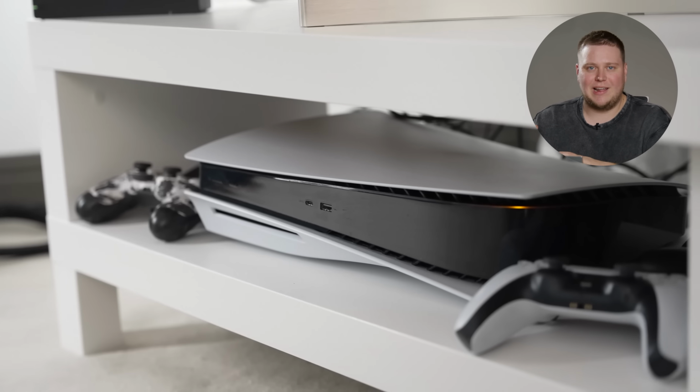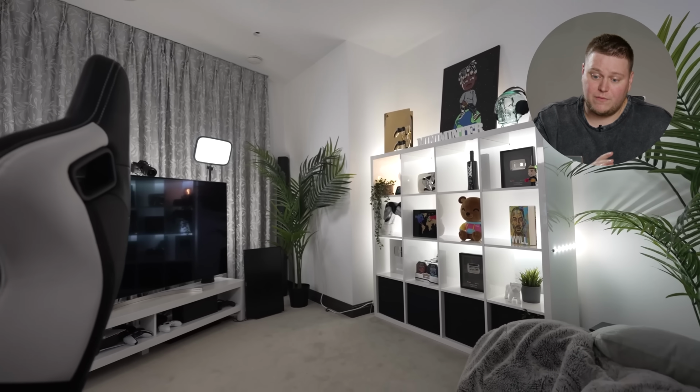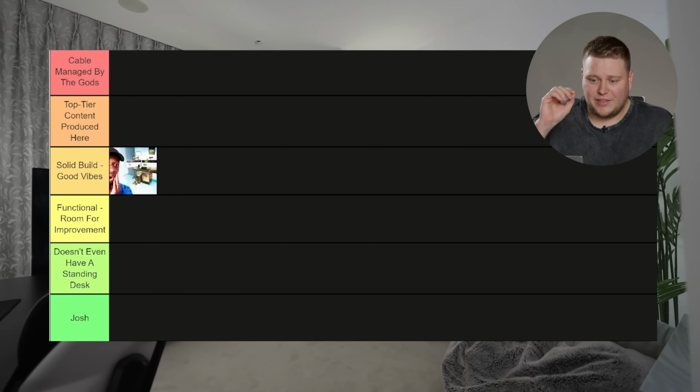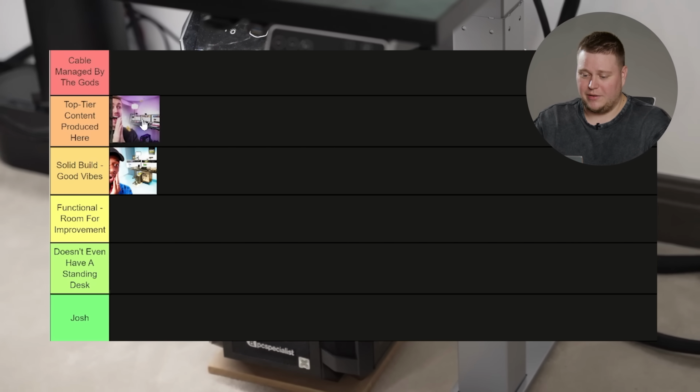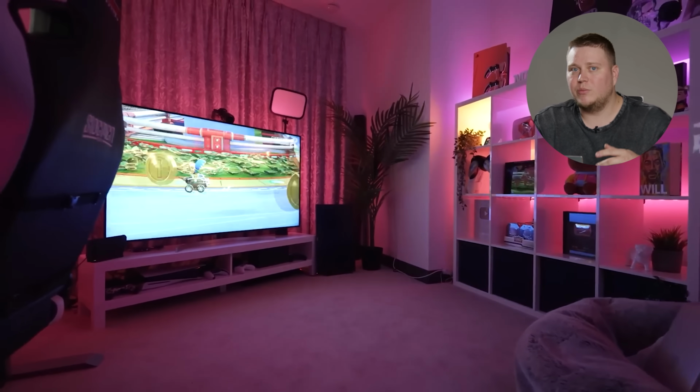With the shelves being lit up and a whole TV set up right next to him, I think it's more than functional. I'm gonna give Simon the top tier content is produced here. Also the fact that he's got a dual PC setup as well brings him to the top tier level as well. And I'm really proud of this one. We took a complete empty room, we transformed it into that in the space of 3 days.